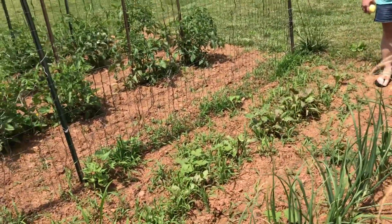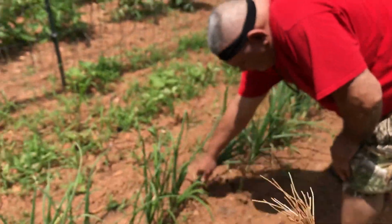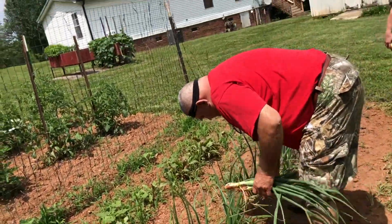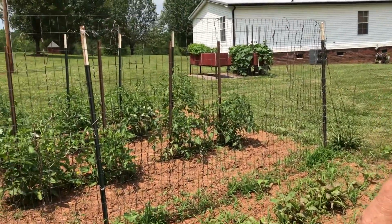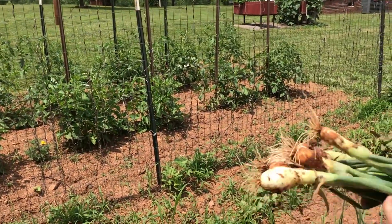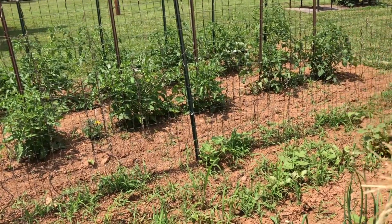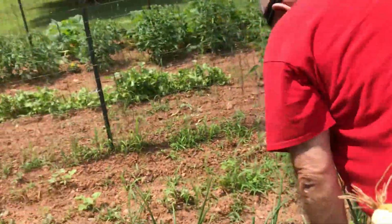Look at there. Yeah, stay in the ground. Yum, yum. All right now. That's what we're talking about right there. Here's another one. How do you know that they're fully grown? Ooh, they smell so good. They're pretty. Yeah, they are. And I like the tops. I like the green tops. Oh, yeah. They're good ones. They're good chopped up.